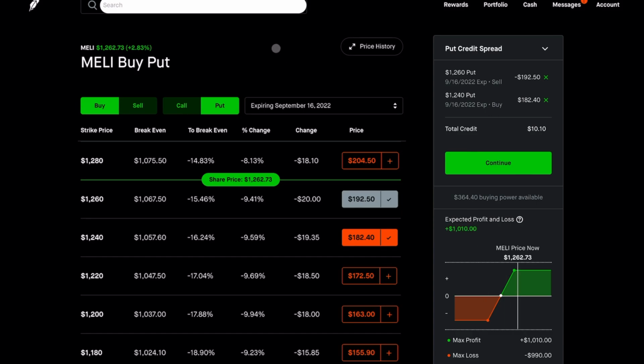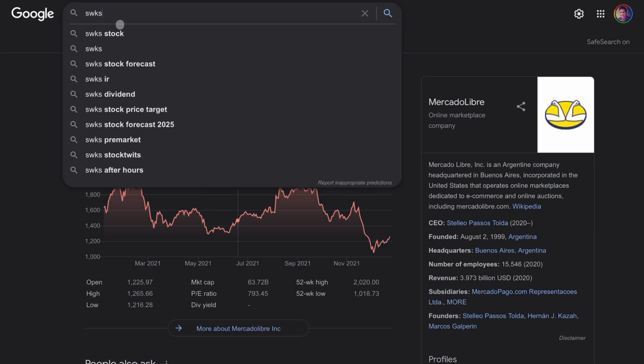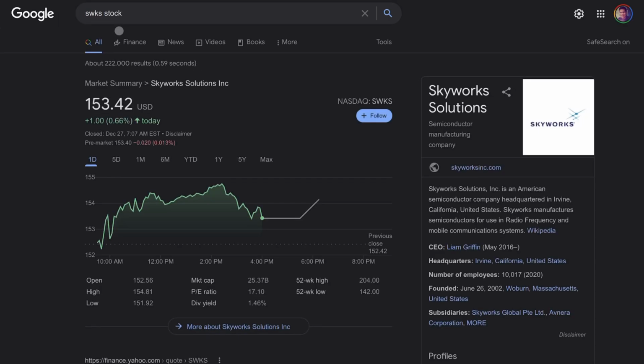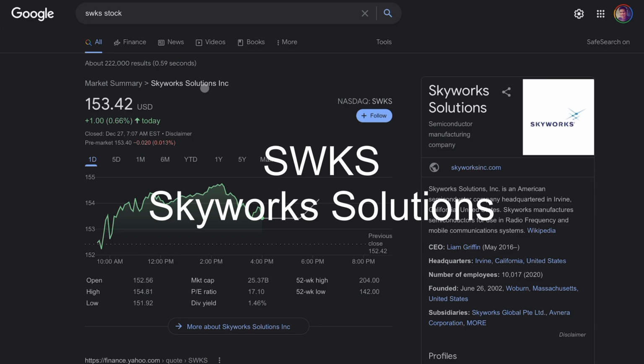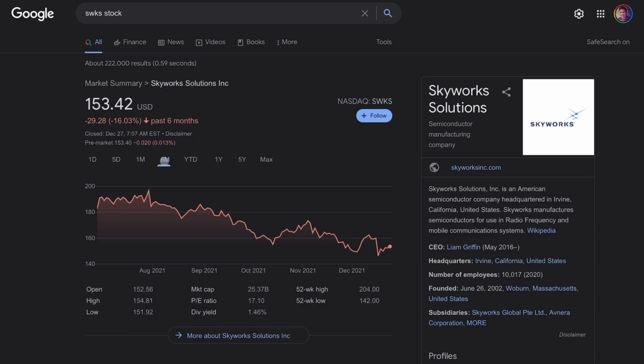Okay, so the next stock ticker I'm taking a look at is SWKS. Okay, so Skyworks Solutions. It is a semiconductor company headquartered in Irvine, California. As you can see, year to date, it is only up 1.79%. Okay, so that's very, very low for a semiconductor company. In the last 6 months, it's been down 16%. So that is pretty upsetting for Skyworks Solutions.